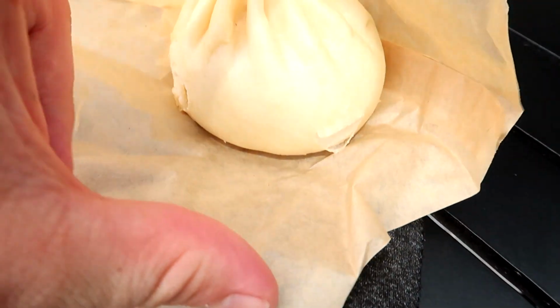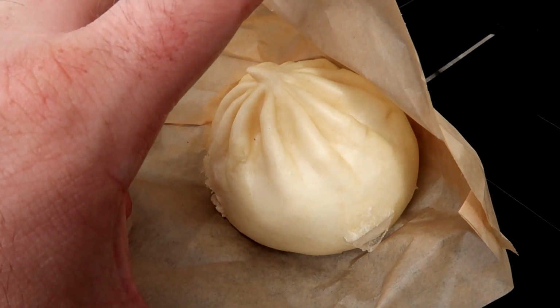Alright, and the last thing we're going to get today, by the way, keep in mind we are coming back here in a few weeks. We're going to try one. We have gotten the teriyaki chicken bun. So far my favorite thing in the whole festival has been the lobster roll. Will this top it? Let's see.